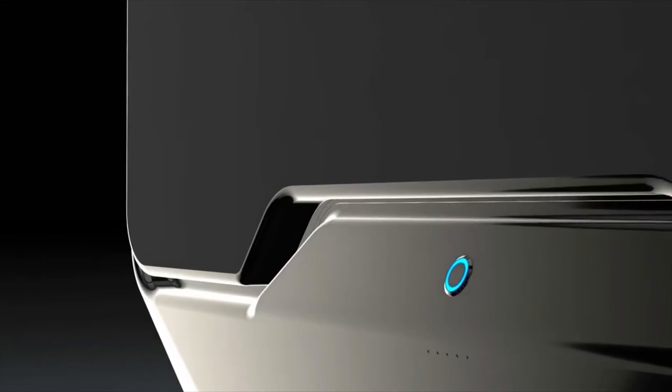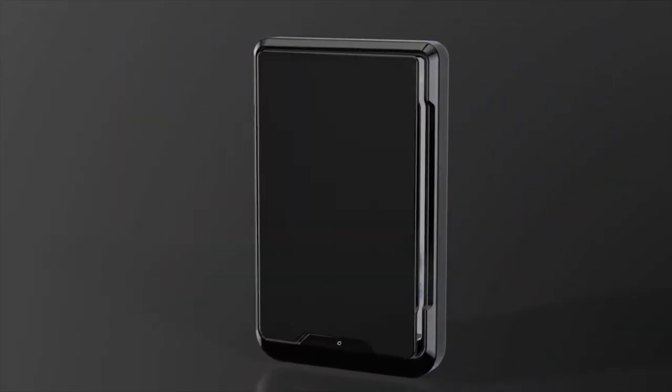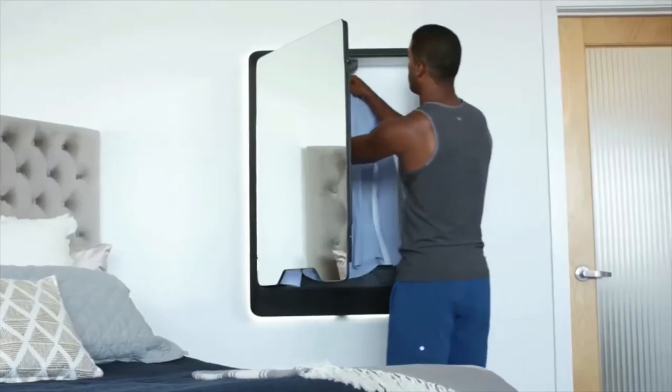Tersa Steam, the world's first fully automated, wall-mounted, 10-minute clothing care system. In our quest to revolutionize the efficiency of your modern lifestyle, we are introducing the innovation that will reinvent clothing care, transforming your day as well as your clothes.